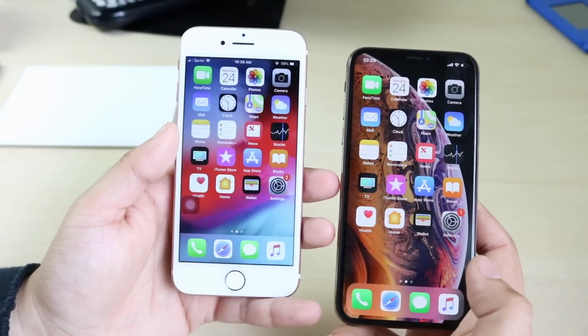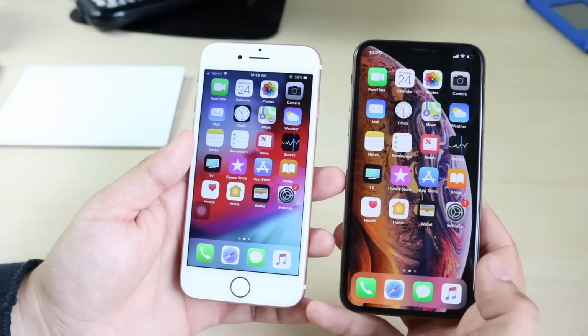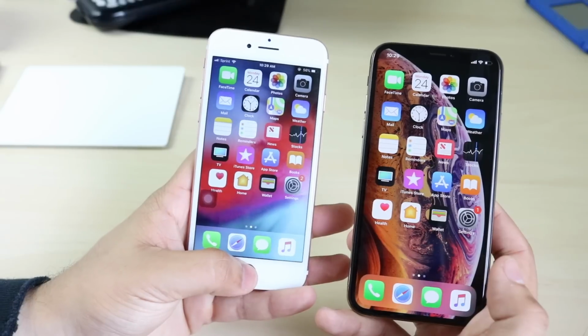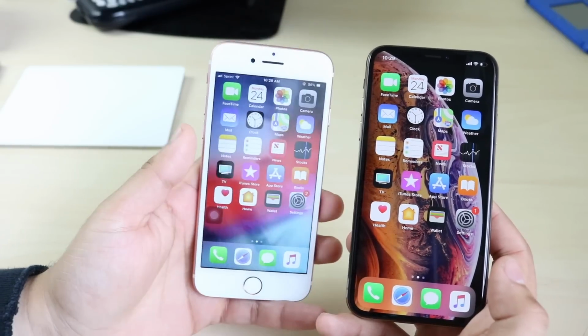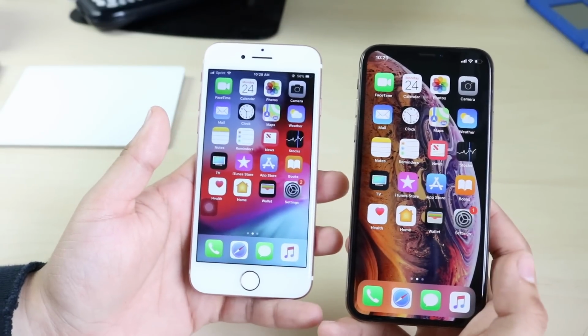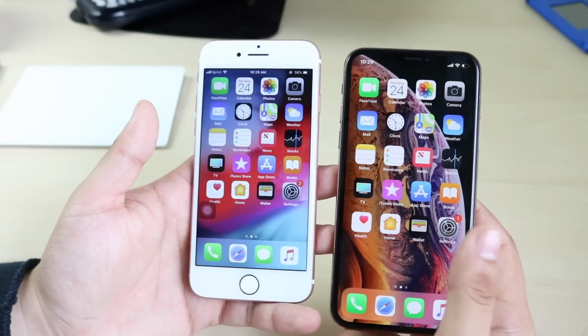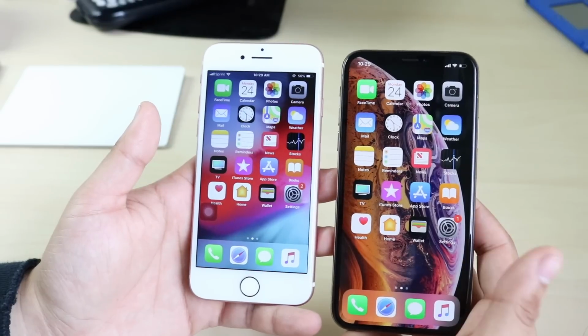Now, looking around the body, obviously the iPhone 7 looks way worse than the iPhone XS. You have a lot of bezel going on. You have the home button here, which mine doesn't work, which is so dumb. You have the camera up front. The iPhone XS looks so much more sleek. You have no bezel at all. You have a notch up top, which some people like, some people don't. I don't really mind it too much.